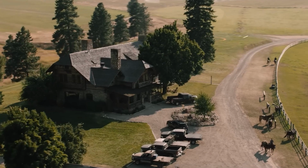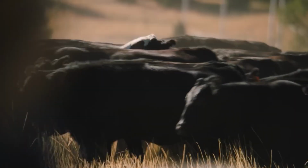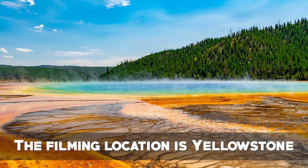We run the ranch as a guest ranch from June through August, and we have horses and cows, and we sell hay, and we do all the things that a ranch does.